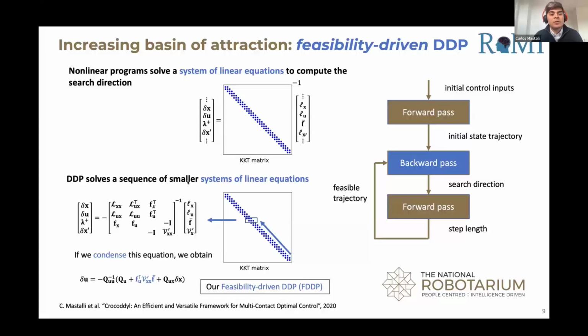But what I would like to notice here is that when we think about multiple shooting formulations, we need to consider the gaps, this F bar. So there are other terms that play a role, and this is the blue term that we see here. This does not appear in DDP, but actually is related to the multiple shooting nature of our feasibility-driven DDP and typically the formulation that we use in NLP solvers.